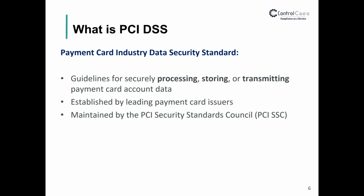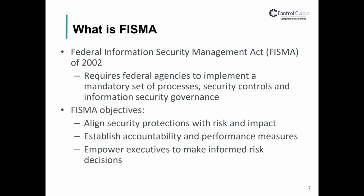PCI DSS. PCI DSS has been set by the brands, and these are guidelines to ensure that credit and debit card data is protected in the system. PCI DSS outlines the guidelines for securely processing, storing, and transmitting payment card data. It's managed by the PCI Security Council, with input from all the leading brands that are out there, and truly one of the most successful IT regulations out there in the industry to protect not only cardholder data, but I would say a very prescriptive and analytical method to handle any kind of data out there and protect it.